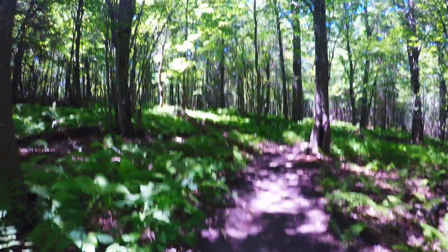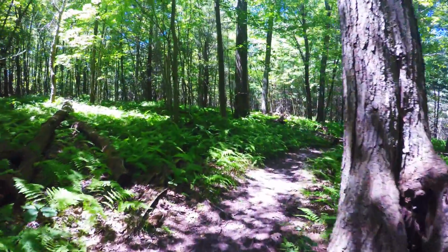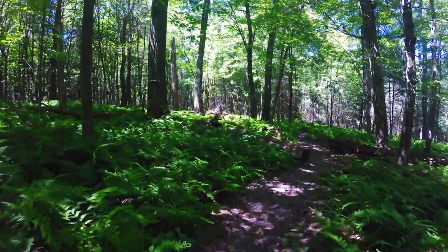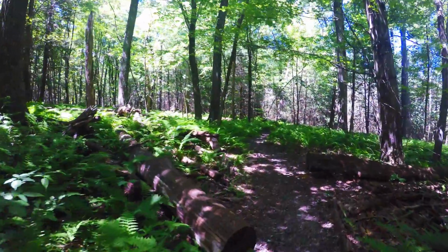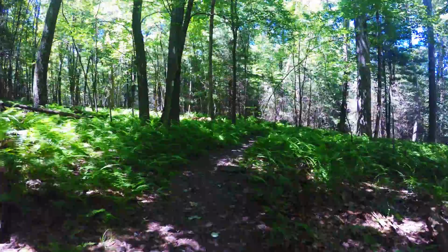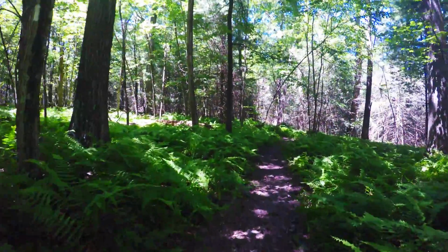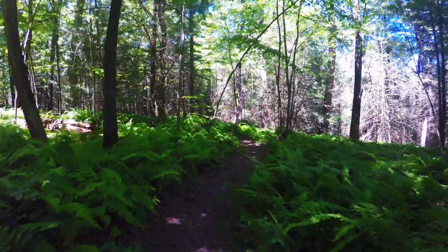Oh, this is an absolutely gorgeous section of trail right here. These ferns are absolutely glowing bright green from the sunlight that's peeking through. Really cool. I mean, look at that.